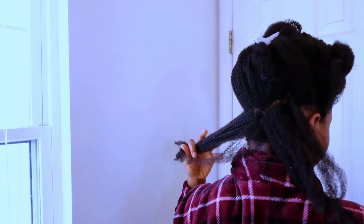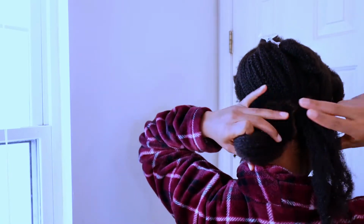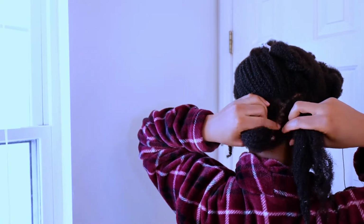but for my previous protective style video, I only used 1 strand of the thread. And one other good thing about this thread is that it is very reusable, so you can use the same thread for multiple styles. It's very reusable and it can last for a long time.